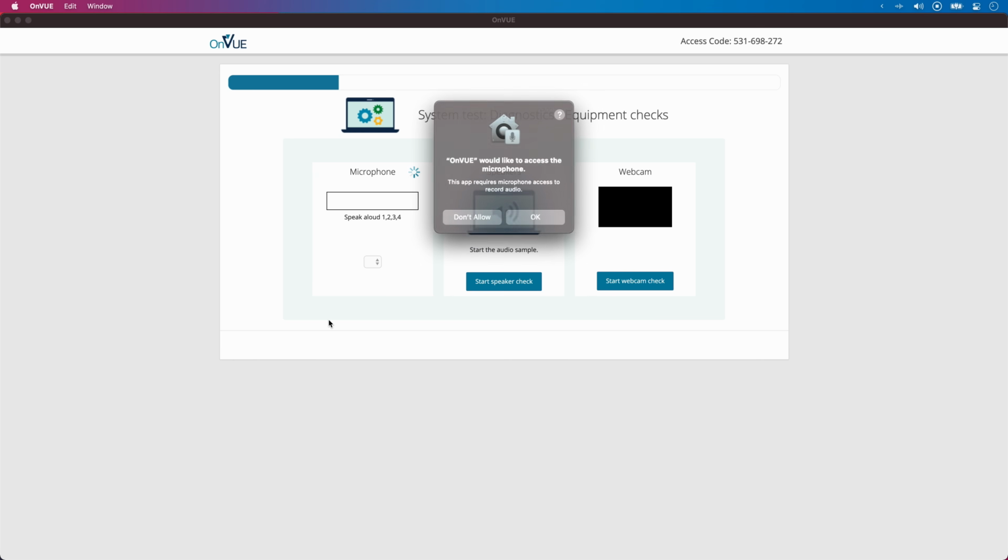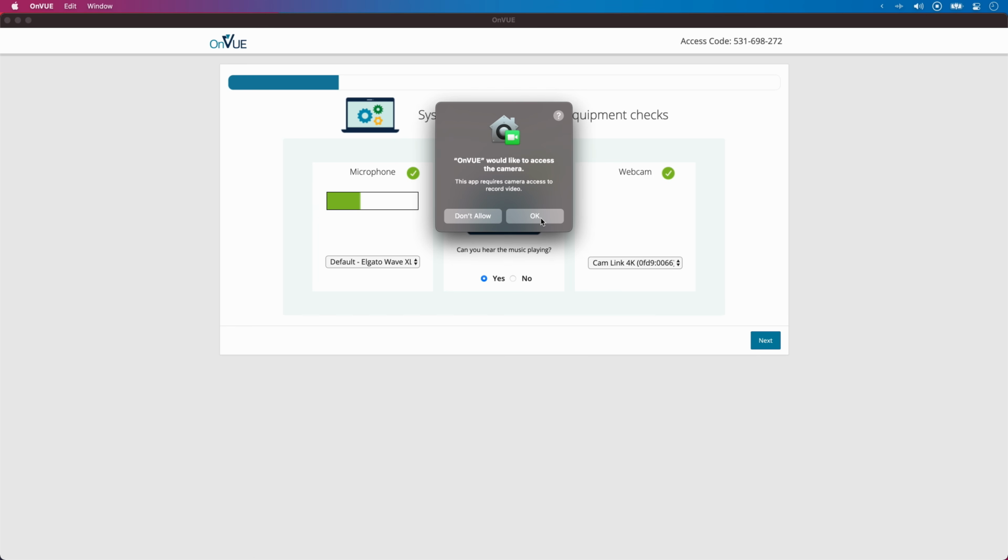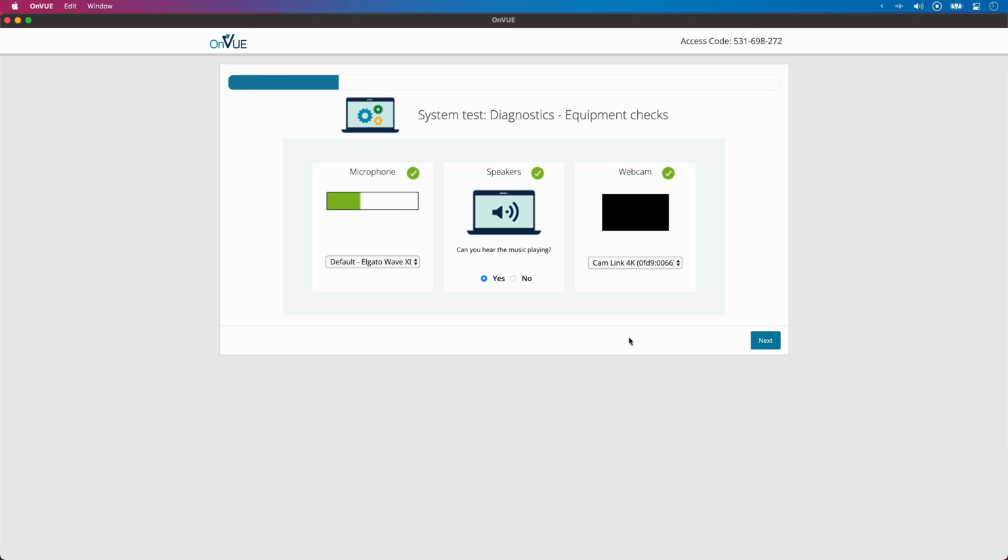If we start the microphone check, it will ask you for access to your microphone. And you can see here that I'm speaking through my microphone. It's got my default microphone correctly set up, so that's all working nicely. We can start a speaker check. We heard the speakers, so that works. And then the webcam check, it's going to connect to my standard webcam, ask for permission as well. In this case, I have my Elgato Cam Link. Now it's saying that it's working because I've actually got the camera off. So if I was to switch this on, it's technically working. You can see I'm waving there inside of the webcam. So everything is working great, and I can hit next.